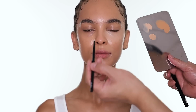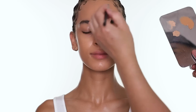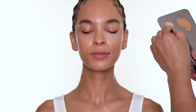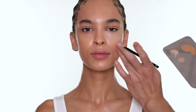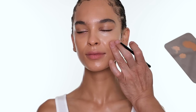And then I use a smaller blending brush or pinpoint concealer brush. You just pinpoint anything that you want to cover more. Keep in mind, the shade of the concealer I chose right now is almost identical to the foundation shade. You don't want to use a lighter concealer to pinpoint, because you're going to see all the dots of the concealer that you're trying to cover. Just very little, and you just blend it out and you see it looks pretty similar together.